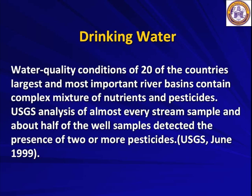And drinking water, we have a problem here. Everybody is carrying bottled water. And we are even importing water from other countries. That is the situation now.